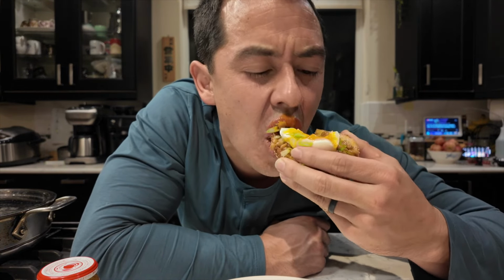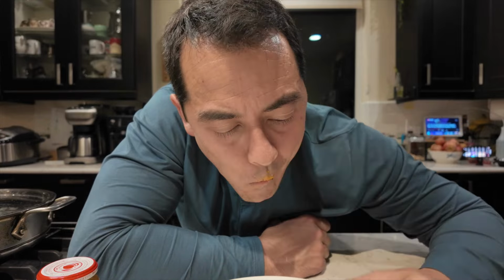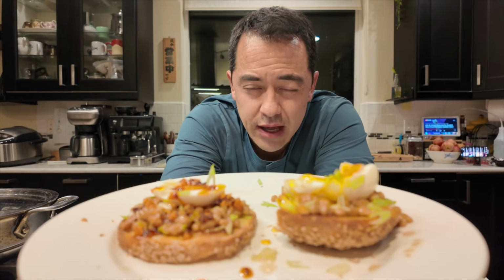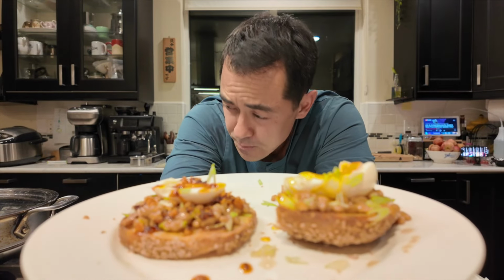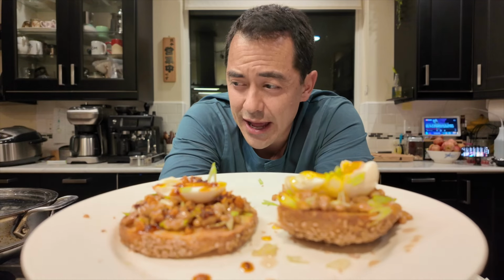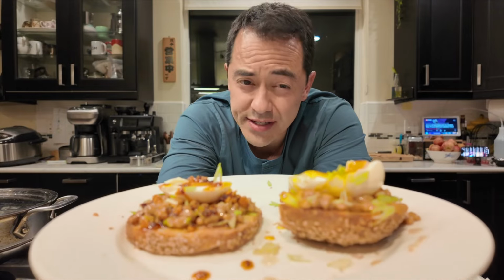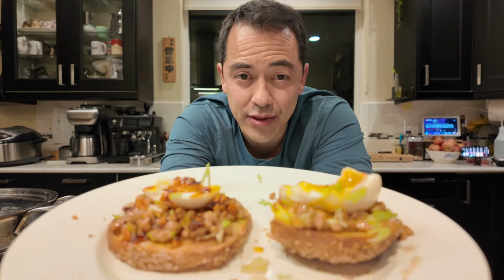That was amazing. Fermented soybeans does sound kind of funky, and it is. It's slimy. It's got a funkiness type of smell, but it's very savory. There's a lot of umami in there, and with the salt and the half-boiled egg, perfect.